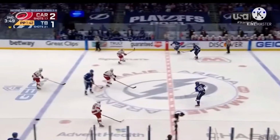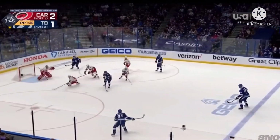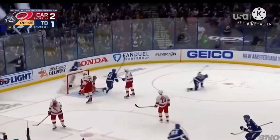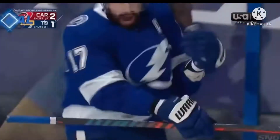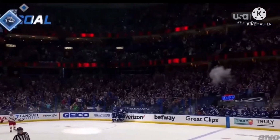As Kucherov has Point flying, got it to him, lost it, continued on for it. Now it's Kucherov, an extra second, and the shot was stopped. The rebound, they score! It's Killorn! Two power play goals for Tampa, and it's tied.